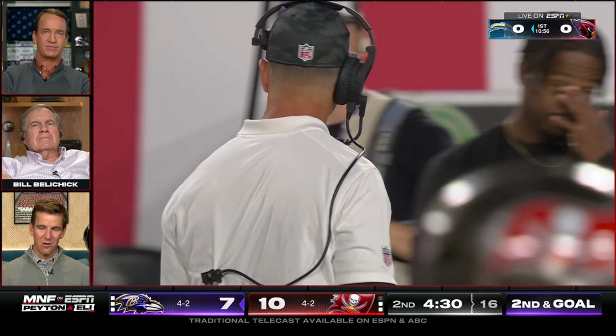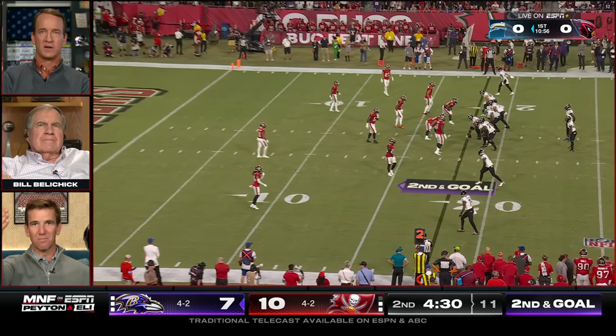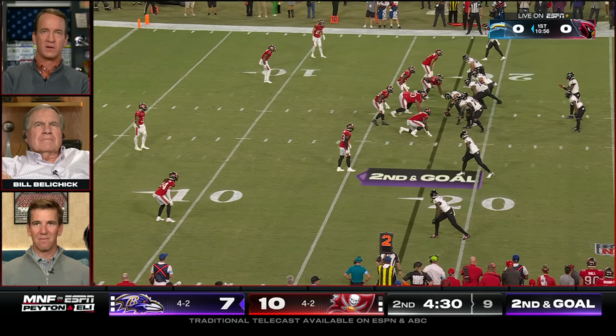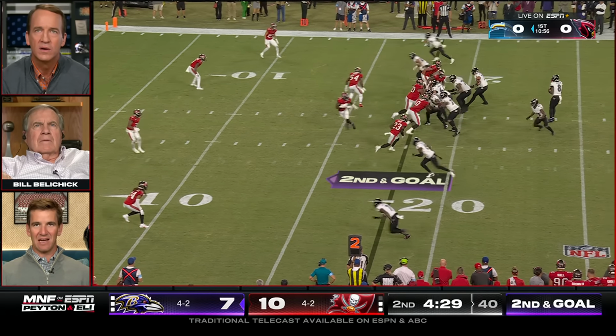They get these guards pulling. That was a guard blocking a linebacker. The other guard's blocking the free safety. They do a good job getting down the field, even though they got the holding call. Just great design.